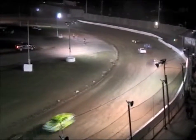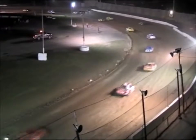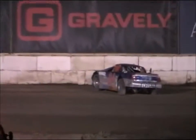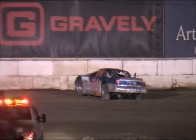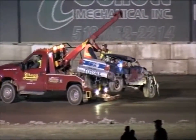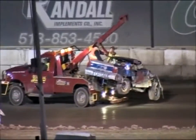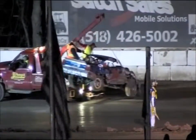Yellow lights are on. Yellow's out for Jammin' Johnny Bradt, who made hard contact with the backstretch retaining wall. The concrete wall there on the back straightaway is about halfway down. Johnny Bradt's car is being escorted back to the pit area. Once again, Johnny is okay. Just complaining of a little bit of a headache. He'll take the ride back in the ambulance.